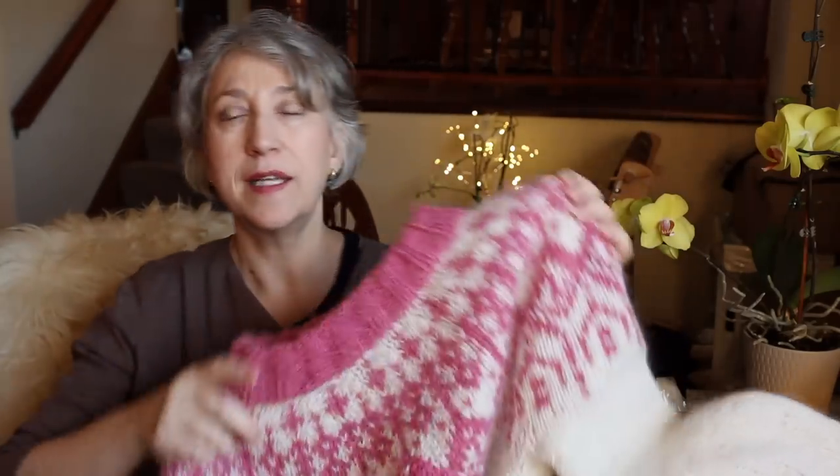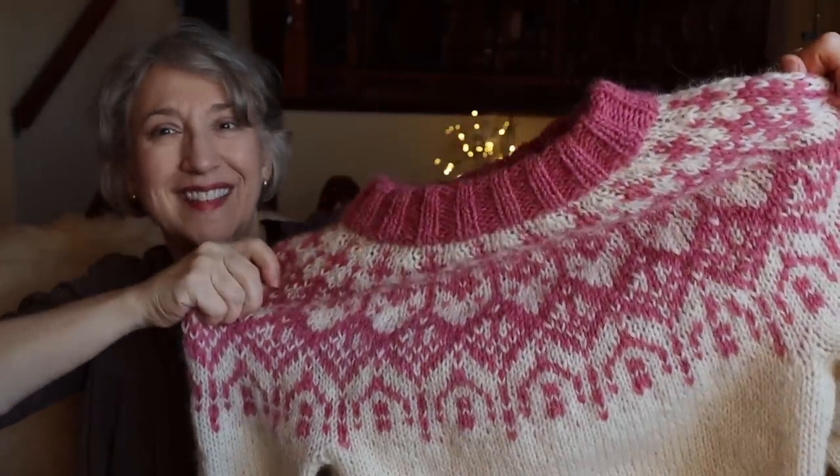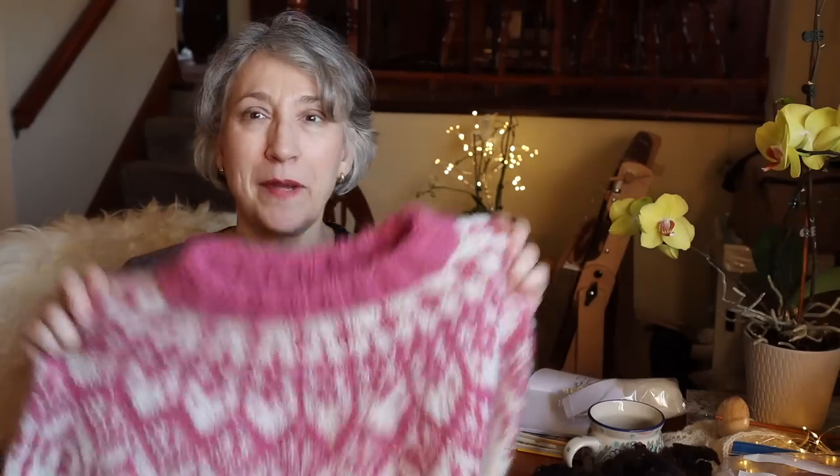So I will get some pictures of me wearing this outside. Obviously, this is not something you're going to wear inside the house. And either in today's episode or in a future episode, I will show you what it looks like. So I want to make a matching hat for this. So I'm underway for that.